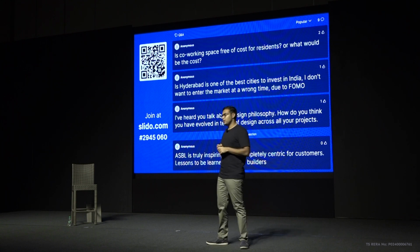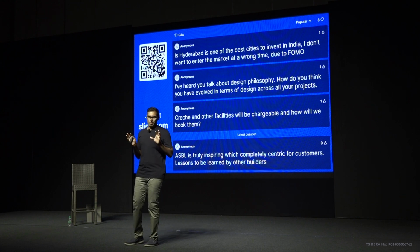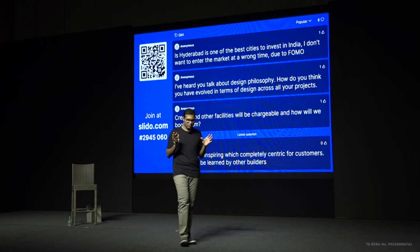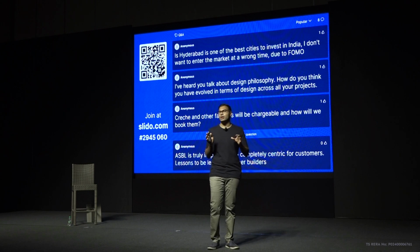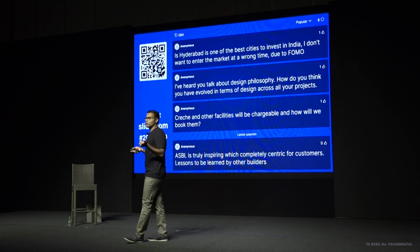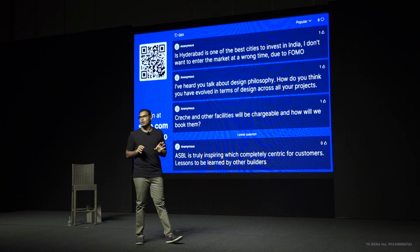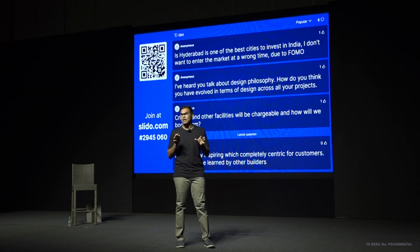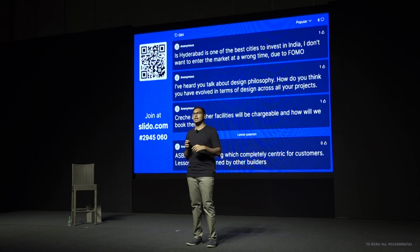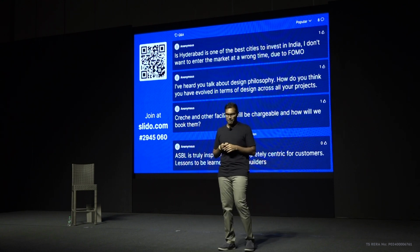Is the co-working space free of cost for residents, or what would be the cost? Sir, regarding the policy for usage of the space, I think we are yet to finalize that. But if I'm not wrong, broadly, I don't think we intend to keep any cost for using the co-working workspaces. But for the meeting rooms, it's on a chargeable basis, just so that it earns revenue to pay for the maintenance and the operations staff who are working in that space. So that's how we intend to do it. But again, I'll be better able to come up with this policy as we move closer to the handover. So we'll be drafting these policies.